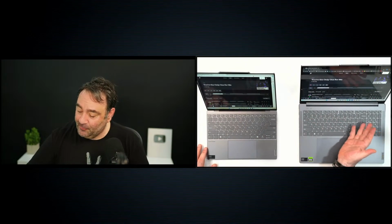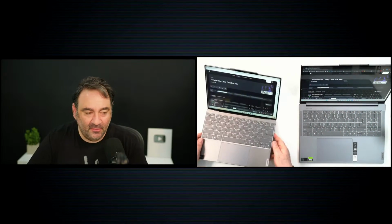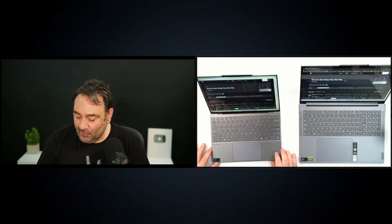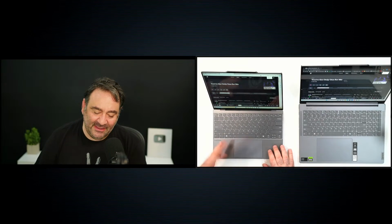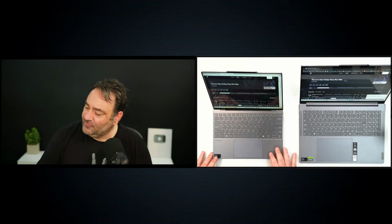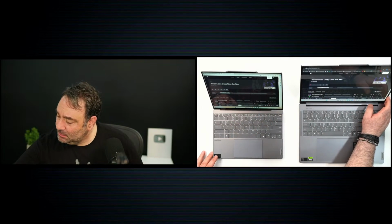Both, by the way, the Yoga Pro 9i is probably in the running for laptop of the year. It's that good. This thing is pretty amazing. Now, it's not hot or anything. I don't know if we're going to do much more today. Normally, we'll open them up and test the thermals and all that. But I can tell you, the fans are not loud on this at all.